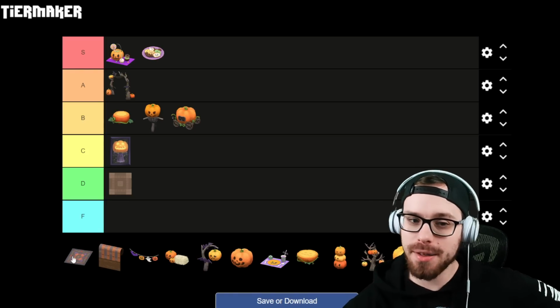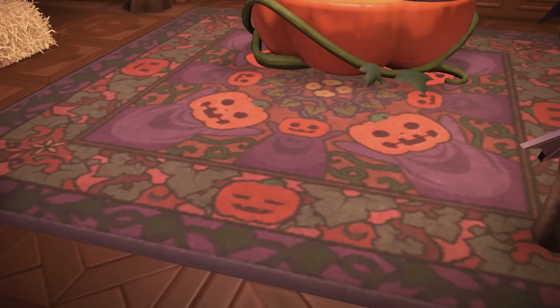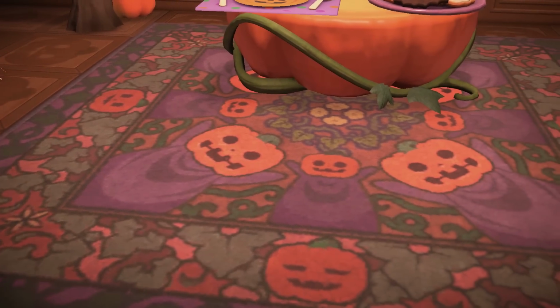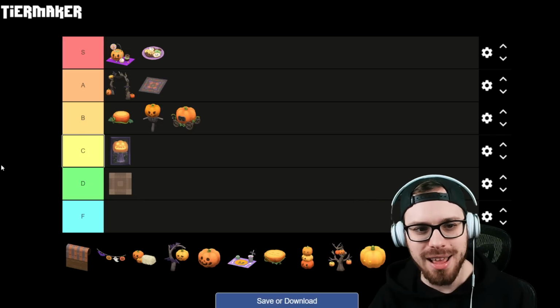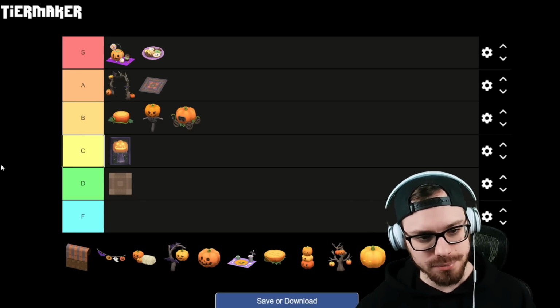The spooky rug, on the other hand, I think goes up to A. This, for me, is a solid Halloween item. It has the 4 pumpkins there. It's purple. It has some oranges in there. Has some greens in there. That is a Halloween rug if I've ever seen one. I love it. I think it's great.